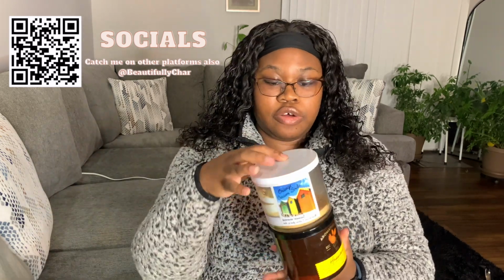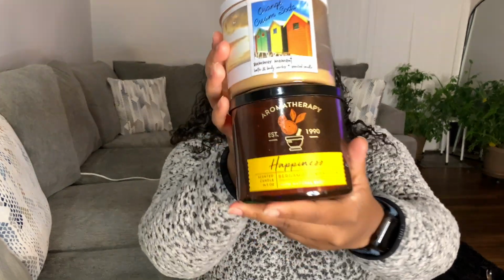Okay, so we're going to hop into our very last category, and it's just around the home things. So first, I have 2 candles that I've used up. The first one, they're both from Bath and Body Works.